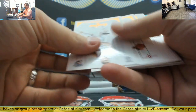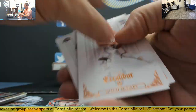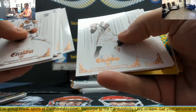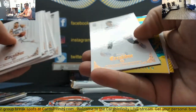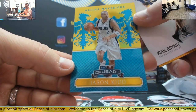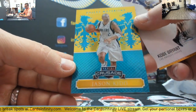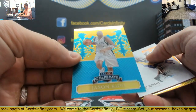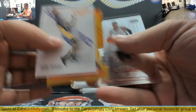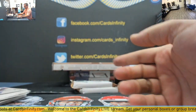Cool. Mitch McGary, Clint, Spencer and Jason Kidd. Numbered to 35 on the Kidd. Kobe Bryant, Slam Inc., Zach Randolph to 60, and Danny Green.